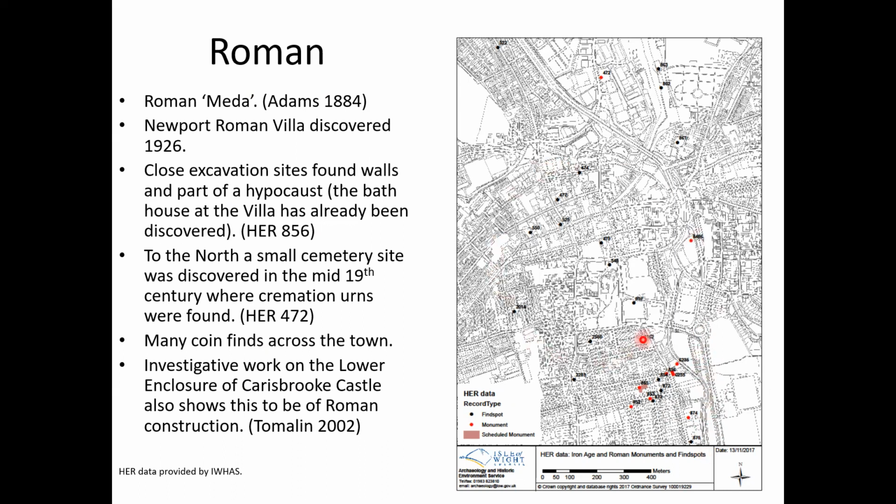We've got all of these different find spots across the town, mostly coins, but also when the railways were put in up here, we found evidence for some Roman burials, which is interesting because the Romans didn't bury their dead in the settlement. They were very much outside of the confines of the settlement area. So we can start to see the settlement area taking place across there.